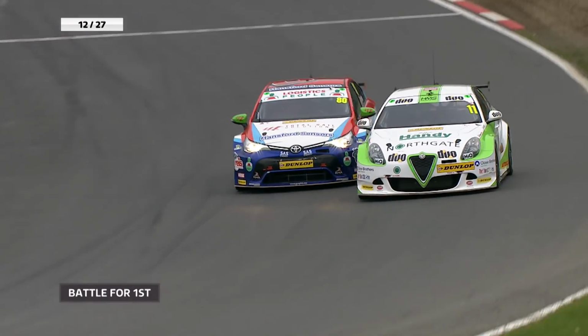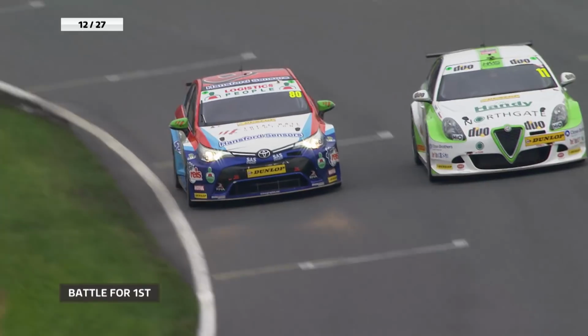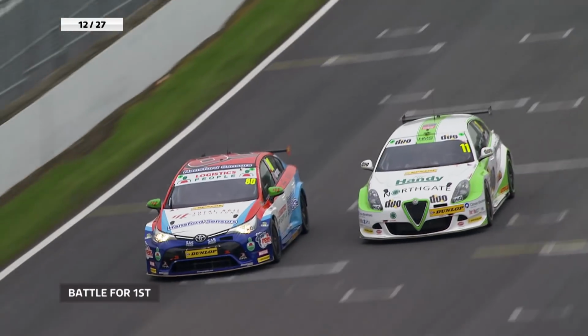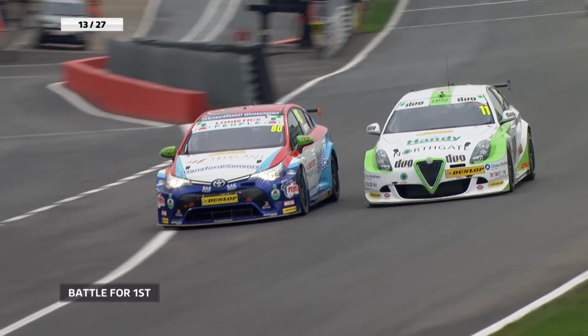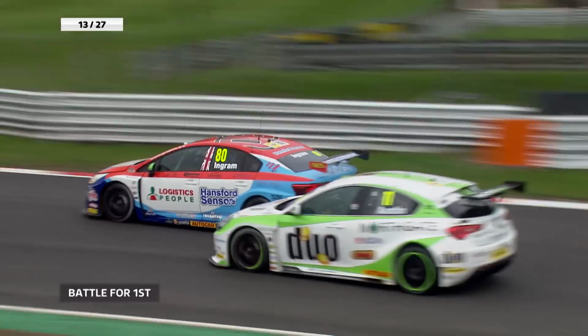Austin still leads. Ingram with that tight line we saw deployed in race one. He's now level with him as they come over the line. Austin tries to move across, but there's a Toyota there, and Ingram it is who leads across the line, but only just. Austin on the outside line tries to stand his ground.